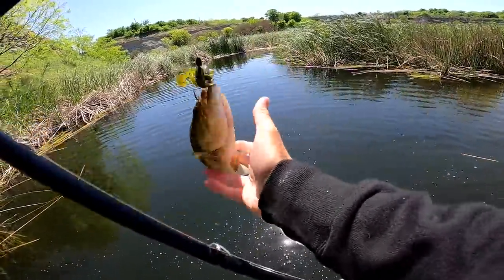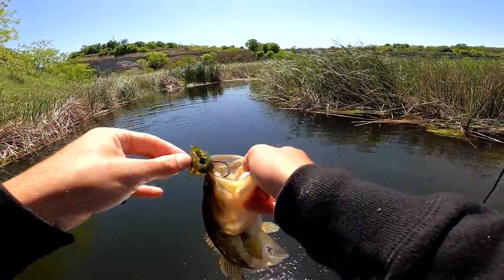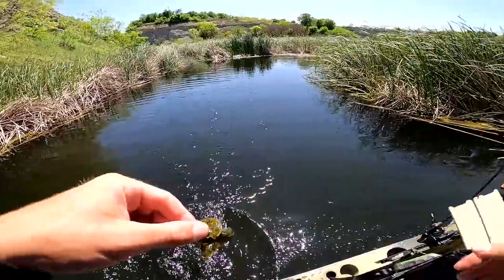Wow, that's a bed if I've ever seen one. Oh my God, just so obvious. Nice little male spawner, late spawner, no female around, so weird. Buddy, you're a little late to the party, but I'll take ya, dude.